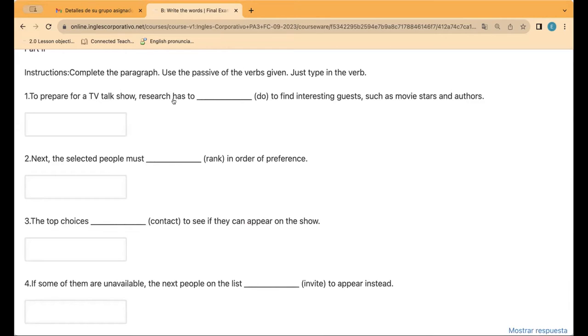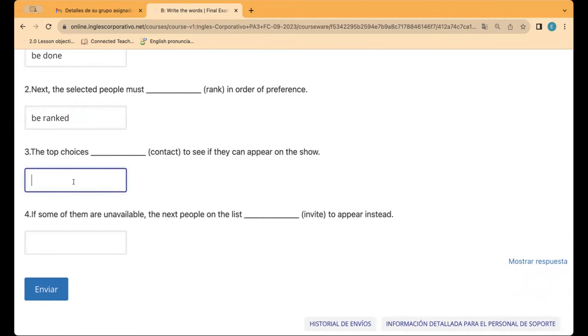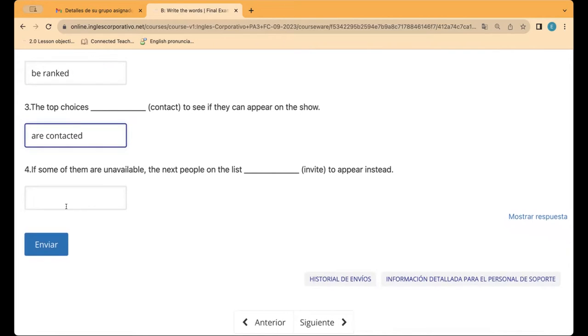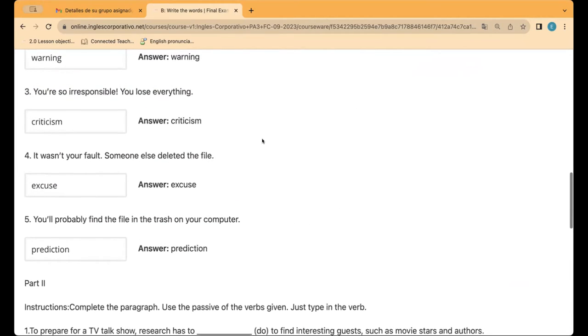Now let's take a look down here. To prepare for a TV talk show, research has to be done. Good. Next, the selected people must be ranked in order of preference. The top choices are contacted to see if they can appear on the show. And the last one, if some of them are unavailable, the next people on the list are invited. Very good. Please remember to always add the ED for regular verbs or past participle, change it. Remember, always is the verb to be and then the verb in past participle. The regular verbs, ED, and the irregular verbs, we change.